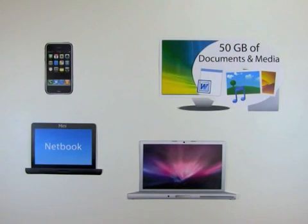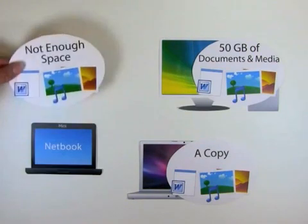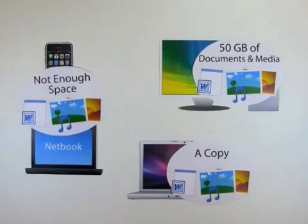In the past, I was forced to think about what I needed in advance and make duplicate copies of these files everywhere. Making copies of my files just sucks. It used extra space on my devices and was a pain to manage. Not to mention some of my devices just don't have enough space.